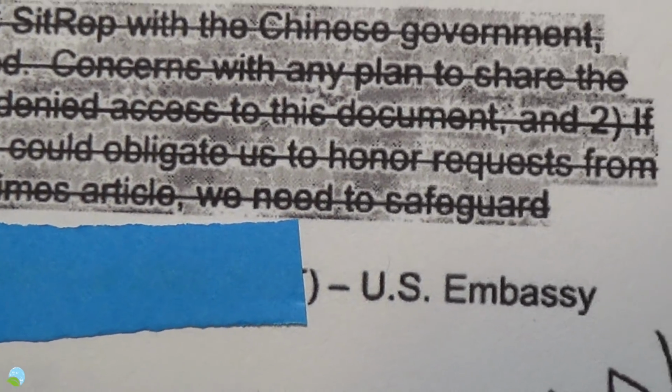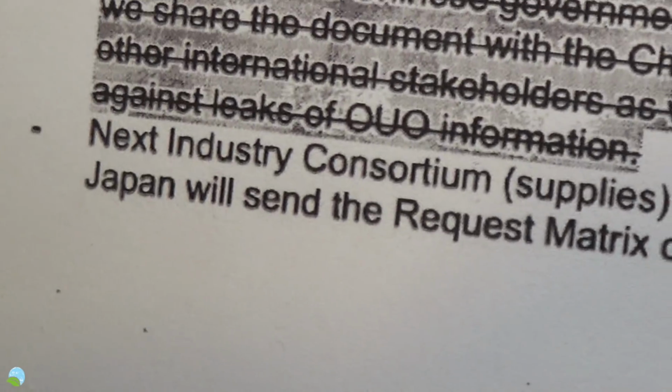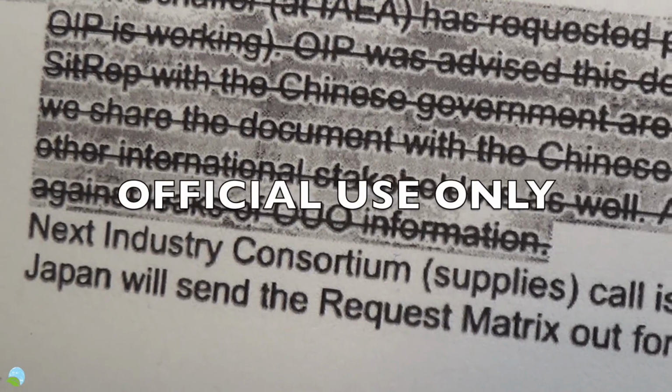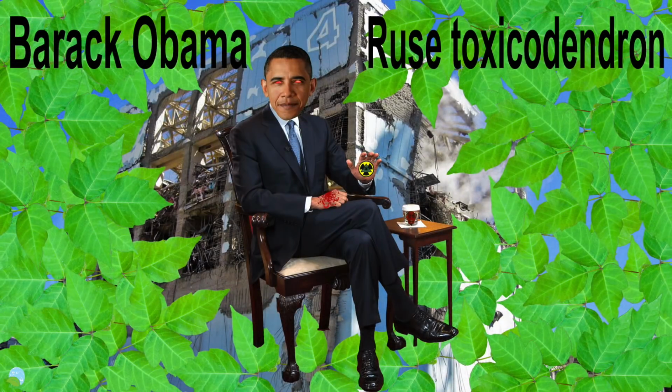And last but not least, as we learned from the New York Times article, we need to safeguard against leaks of OUO information. In conclusion, I like my portrait better because it reveals Obama in the true light. He is a poison tree. His actions were intended to deceive us, and he knows it, and we know it also.